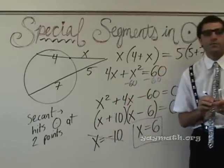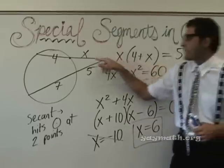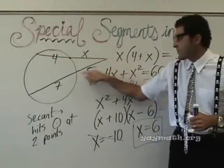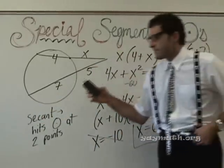Okay, that was rule number 2. Again, rule number 2: piece times the whole equals piece times the whole, which is 5 times the whole, which is 12.